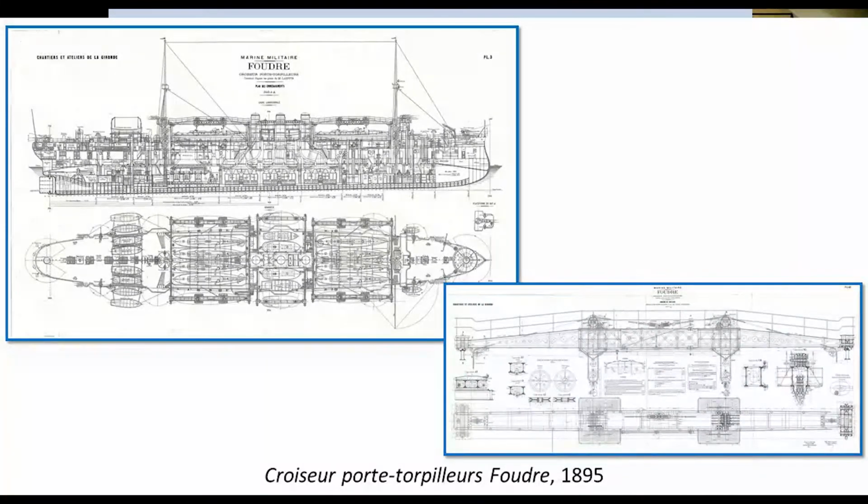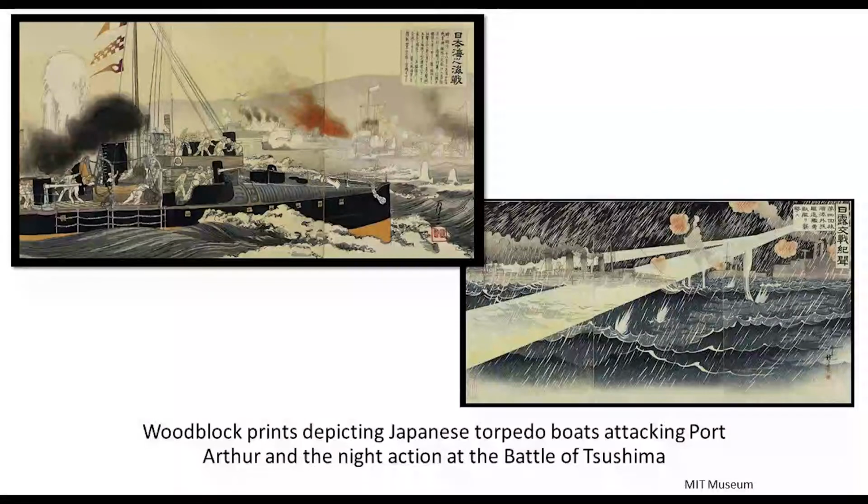Overall, these experiments did not prove very successful in solving the problems of adding torpedo boats to the fleet, although it is interesting that the concept of using cruisers to carry torpedo boats was incorporated into the specifications for the first coastal motor torpedo boats in World War I. Despite the gains in performance and increased size, torpedo boats in the period up to 1905 did not really break through to become game changers.